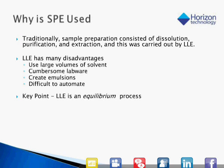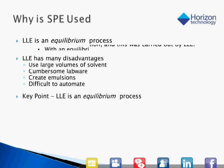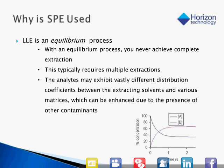But a key point to keep in mind is liquid-liquid extraction is an equilibrium process. And what that means is that you never achieve complete extraction. And typically, anybody doing it now, you'll find that you're doing multiple extractions. Plus, the analytes may exhibit vastly different distribution coefficients between the extracting solvent and the matrix that your sample is in. So the little graph at the bottom right shows you would be out on the far right where it's static, it's not dynamic, and no matter just letting it sit there, you will not increase the concentration of the analytes in the solvent.